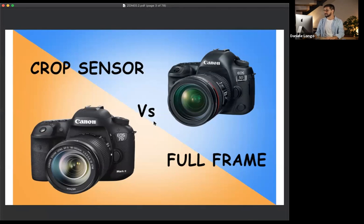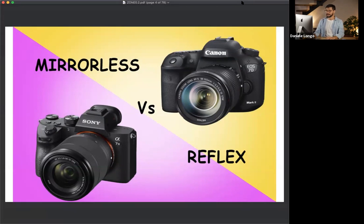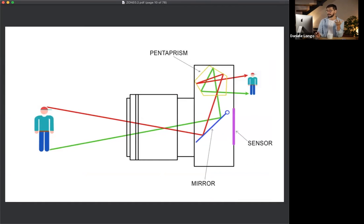So crop sensor versus full frame, great. The other big topic, which is really hot right now, is mirrorless versus reflex. We saw last time how a reflex works, and we're going to show you again. Basically, a reflex has a mirror inside, okay?